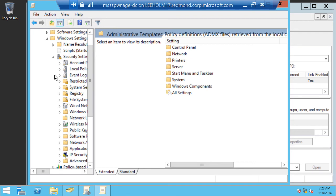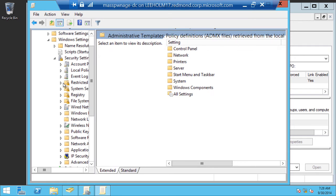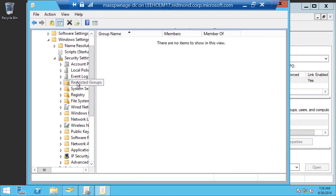So the answer to that is that all these clients are going to go to this URL. That URL is going to say, yes, report your events to me. These are the events that I want you to report. And we'll actually go through that setting in a second here. So this restricted groups is the place where this next policy goes in.